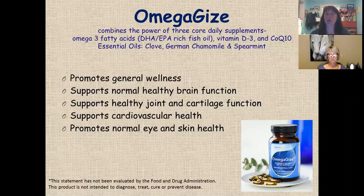We have clove, which is, if I remember correctly, the oil with the highest antioxidant level. Yeah. German chamomile and spearmint. So this is a super thing to be taking every day. My husband and I take this one morning and night. It's going to help support our brain function. It's very good for our joints and our cartilage and our muscular system, cardiovascular health, and normal eye and skin health.